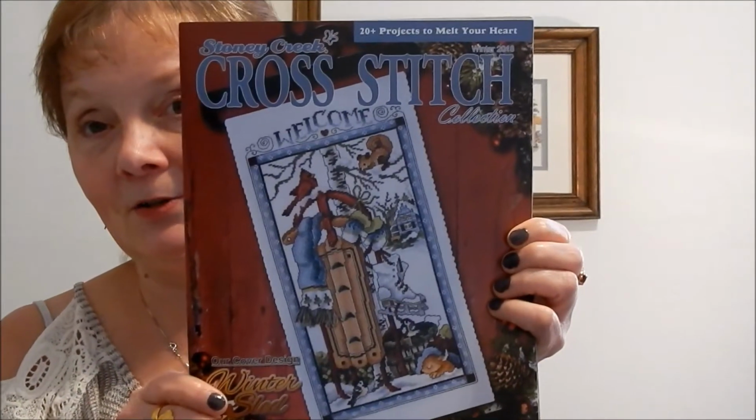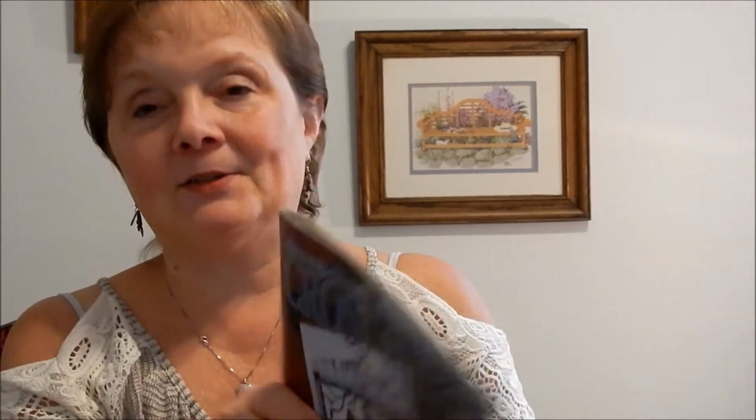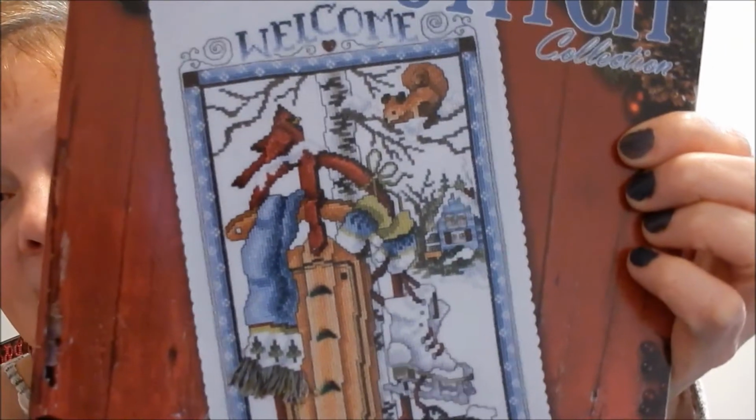Right? I also got my new issue of Stony Creek's magazine. This is the winter 2018. And it has some really nice charts in it. If anybody wants a flip through of it and they want me to do the flip through, just let me know in the comments below and I'll do a video of the flip through.